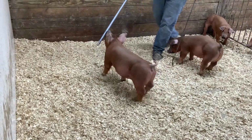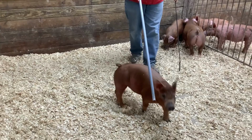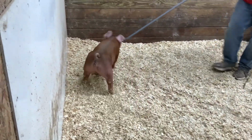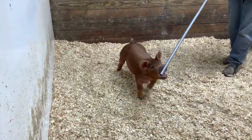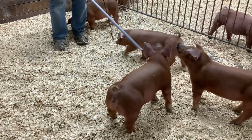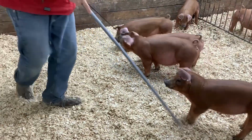Okay, so let's go with the 2-7 gilt. Right here, 2-7. She is lot 7, Redbone Southern Knight. I want to take a second and study her. She is for sure the alpha female of this pen. She demands attention. She pushes the others out of the way. A side note, great showmanship pig when they do that.